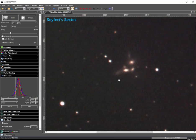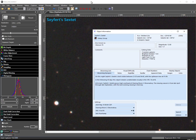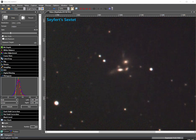Not a bad little cluster of galaxies. Yeah, it did. Let me see if I can get back to it. Tools, designation search, S-E-Y-F-E-R-T. It's also known as Hickson 79. Action, interactive atlas.